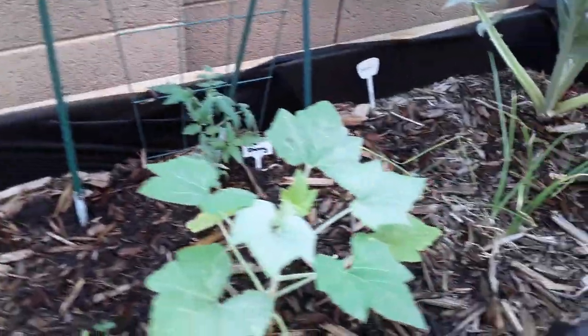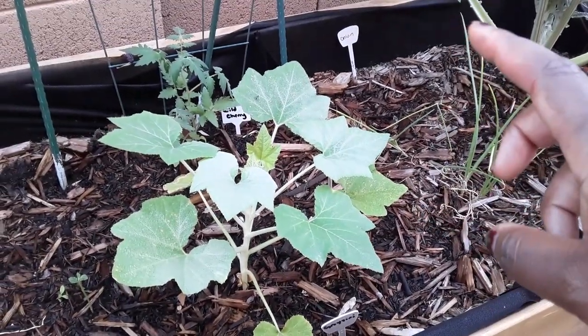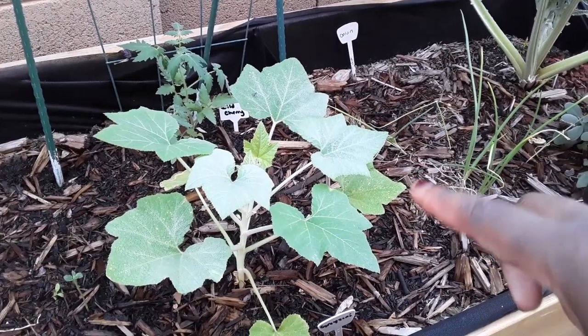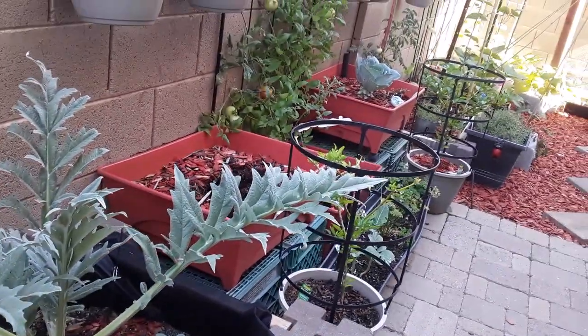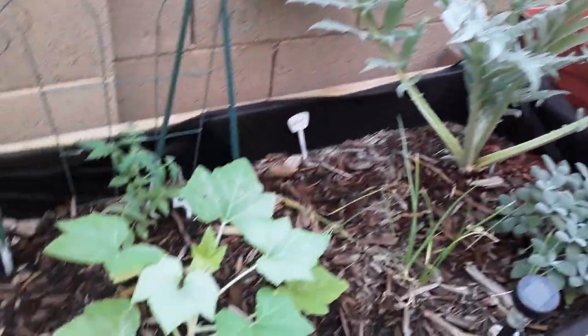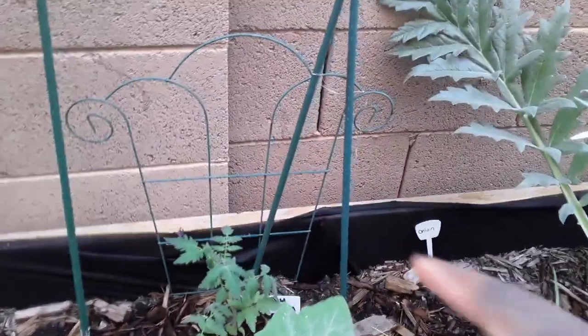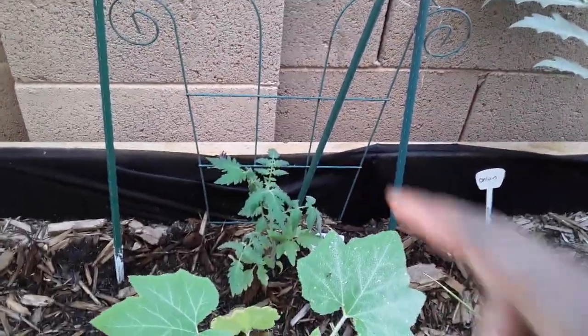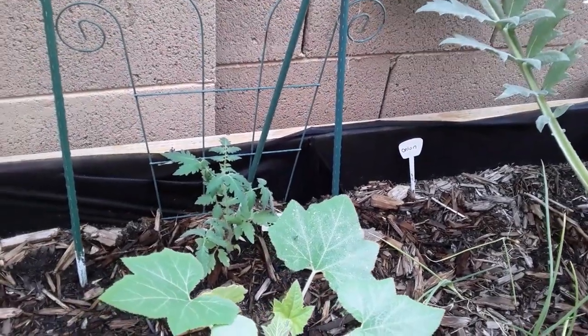Now the squash plant is doing really well. This one is a patty pan squash, and you're going to see the difference between this patty pan squash and the ones in the other bed that are getting a lot more sun, because those ones are huge compared to this one that's not getting a lot of sun. We have the wild cherry there in the back. That is doing well. That one's going to be my only cherry tomato bush that I have.